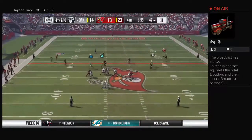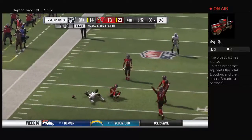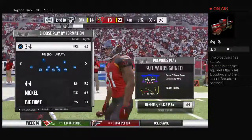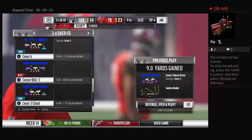Now Carr, got to have this one. And he's got his favorite target yet again. It's complete. A gutsy call by Jack Del Rio, but it does not pay off. And the Buccaneers defense holds, and they get the football back.